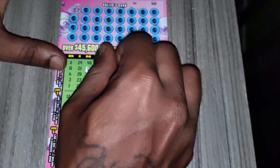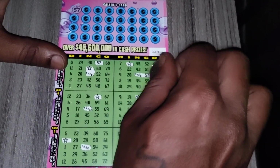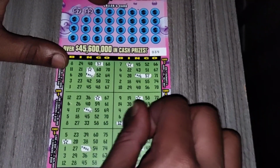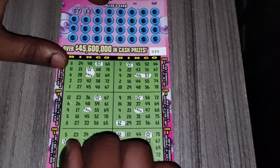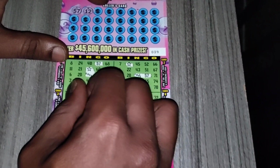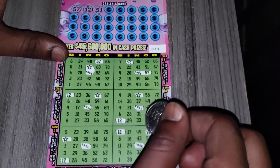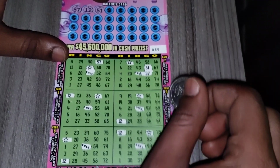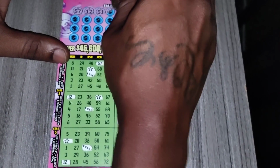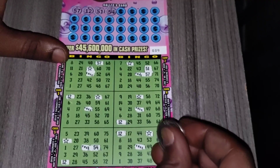57. I'll be using my quarter. Gave my good luck coin a break, so it's been giving me no luck. 12. Let me just use my quarter instead. Can't wait till I get the X on this. 12. 51. So the only thing I haven't got on this ticket is the X. Number 54. Got everything else.